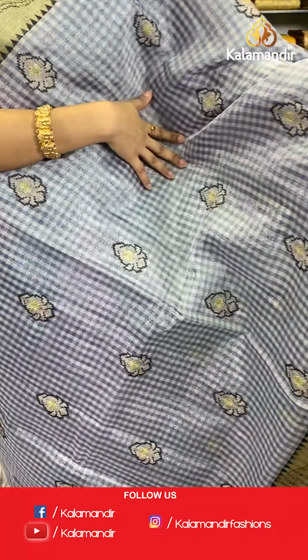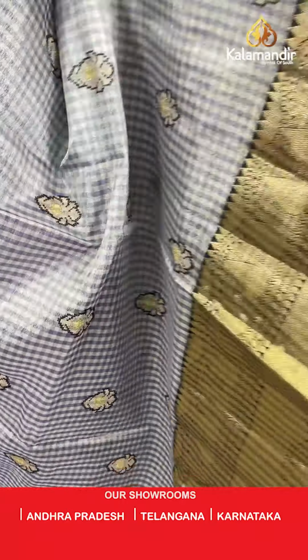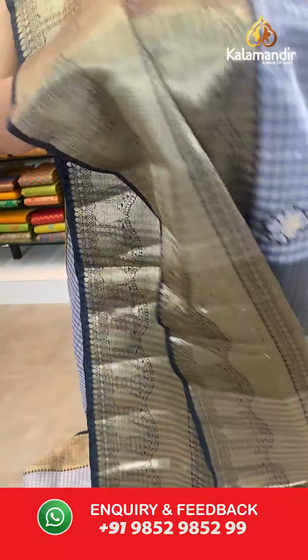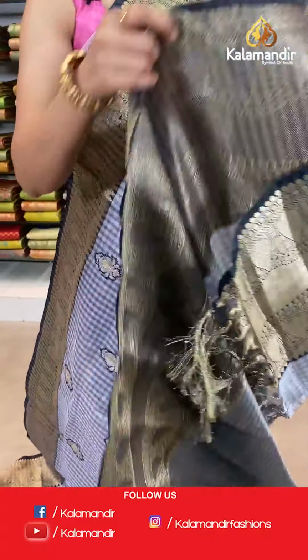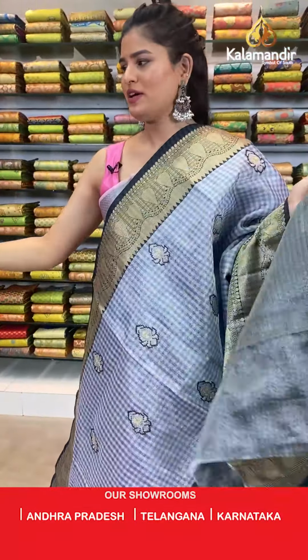Let's move ahead. Next saree which is coming on my way is another color combination from the same pattern. Color combination for the saree is blue and black color, where all over body you will find ethnic motifs work done. If we talk about the border, we have a huge border where you will see golden zari work. The beautiful contrast pallu along with tassels. And if we talk about the blouse, this saree is paired up with a beautiful contrast blouse along with the border.